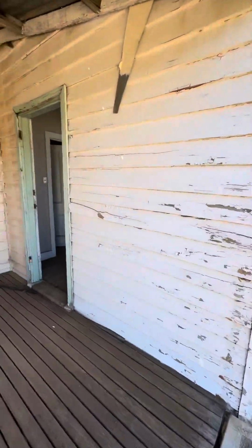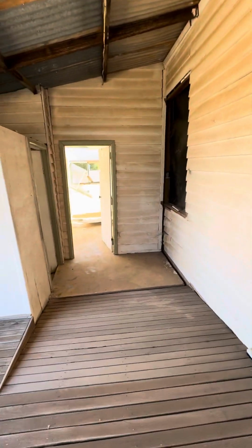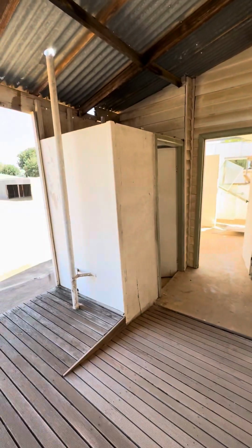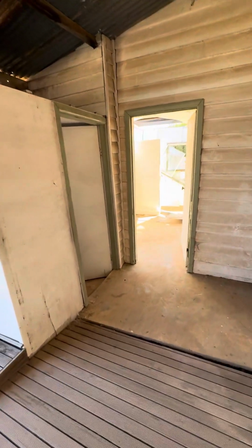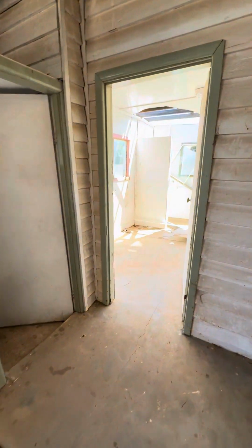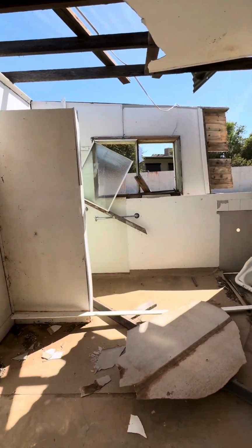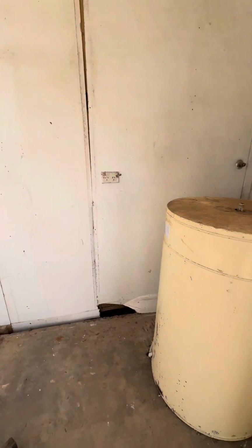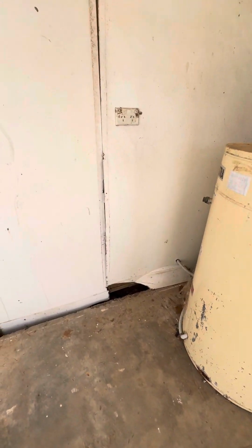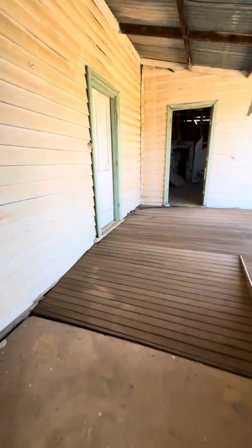So with this property, I've had people going through it and everyone has said the same. They can see the potential that it has if you started from scratch, but it is going to take a considerable amount of work. So the toilet, this was the bathroom and shower, but as you can see, the wall has fallen out, and that was the hot water system, which was actually plugged in through there.